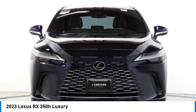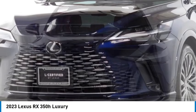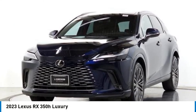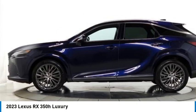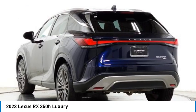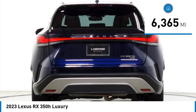Don't miss this vehicle. Make a great choice today with this must-have ride. Learn more about this vehicle by contacting the dealership today and complete your driving dreams. And is priced below $70,000. This vehicle has less than 7,000 miles.